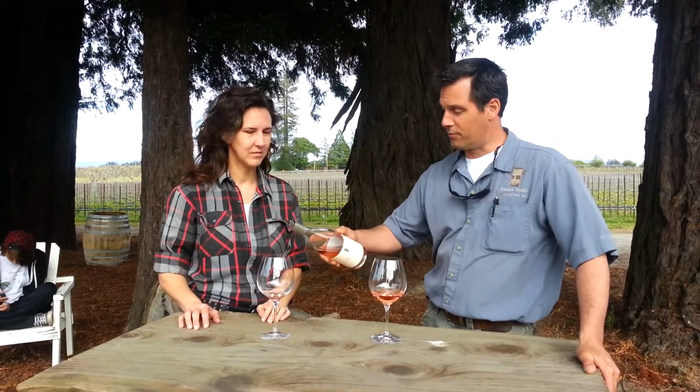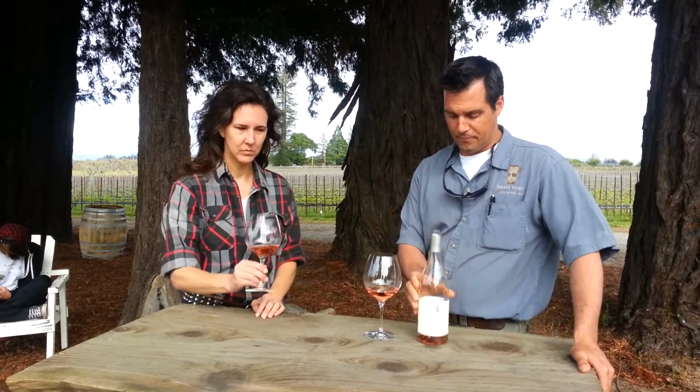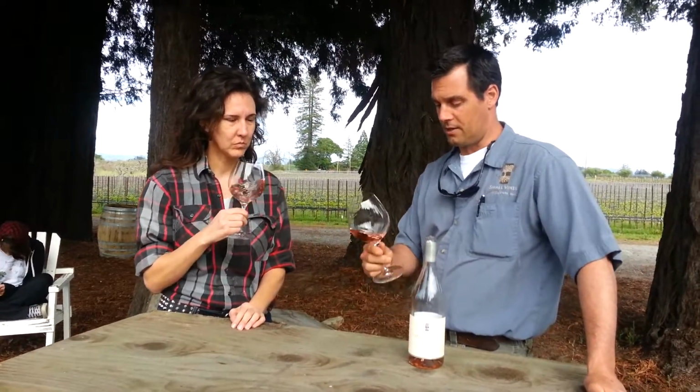Our 2014 Rosé of Pinot Noir. For me, when I think about this wine in the winemaking and farming process, I'm really thinking about base wine for Champagne. I'm thinking about acidity and structure and finesse and floral notes and prettiness, not power. So that's really what I'm trying to do.